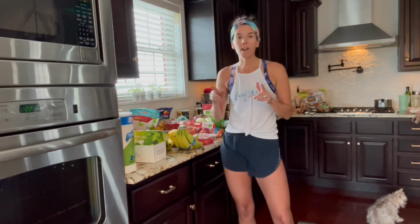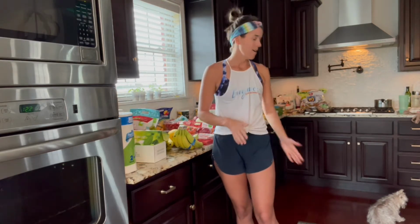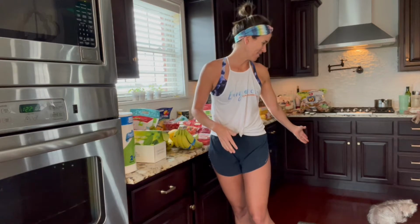So let's go over, I have categorized everything within the food groups, so we're gonna go over that right now. My dog Lucy might be helping us too, if you can see her over here in the corner.